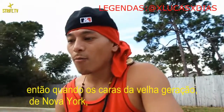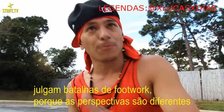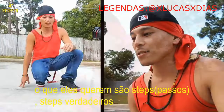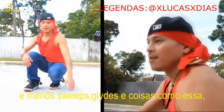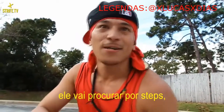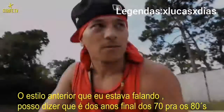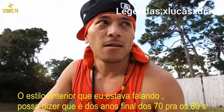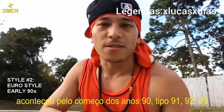So when you have guys from the older generation, guys from New York, judging a footwork battle, because perspectives are different, they want steps, like actual steps, instead of sweeps or glides and stuff like that. So when they're doing footwork in front of an OG, he's going to look for steps, which is what I call the traditional New York style footwork. The earlier style that I was talking about was from the late 70s, early 80s.